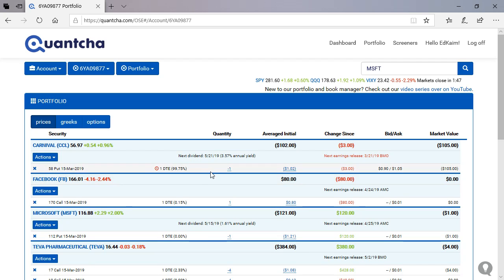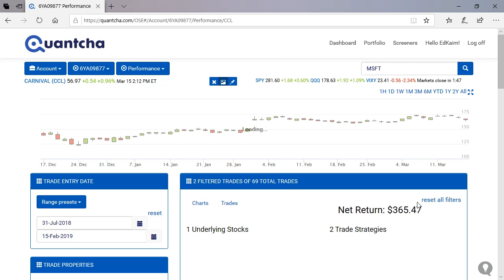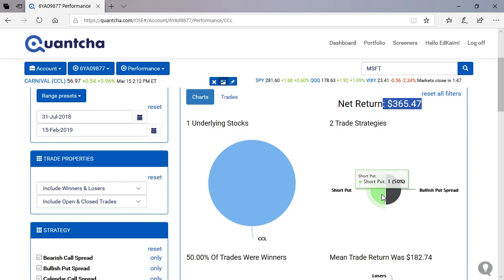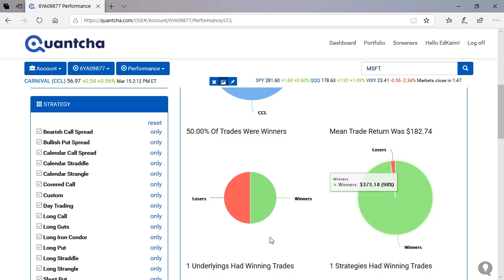So now that we've got Facebook out of the way, we'll talk about Carnival next. Carnival, we've got these puts at 58. It's very likely to be exercised. I mean, it's a virtual guarantee as the stock's trading around 57. This has been something we've actually had pretty good luck with. We've traded Carnival. As you can see, we're up $365 on our total trades. We traded two specific trades.